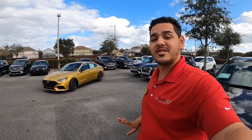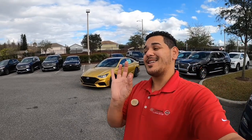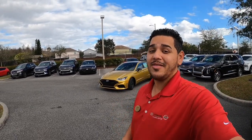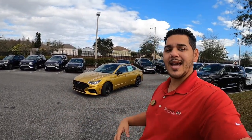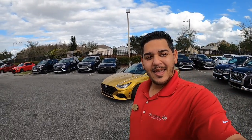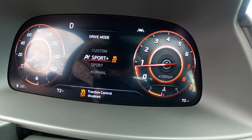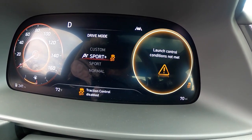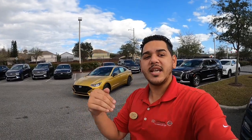Now, there's probably a couple of you out there saying, wait, he didn't do launch control. You are absolutely right. I did not do launch control, but by the way, the Sonata N Line does bring launch control. Now, 2 reasons. First off, that car, it's not mine. I got to be respectful of the next owners. And second, I couldn't figure out how to make it work. I do know that you have to be in Sport Plus mode. I did figure that out, but every time I would bury the gas and then bury the throttle, it would say conditions not met. I don't know what I'm doing wrong. If you know, please leave me a comment.